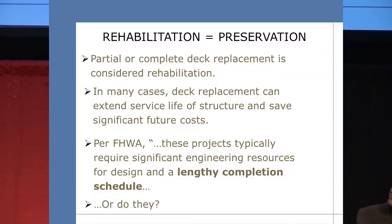Okay, thank you. Rehabilitation is preservation, and bridge deck replacement is preservation, okay? So in many cases, a deck replacement can extend the life of a bridge and save significant future costs. Per FHWA, these kind of projects typically require significant engineering and a very lengthy completion time, or do they? And that's what we're here to talk about today a little bit.